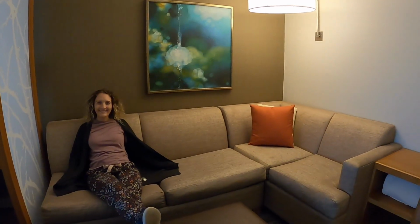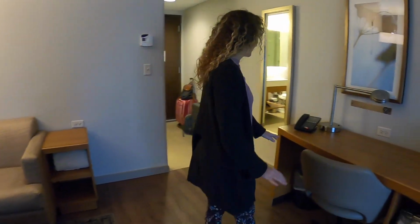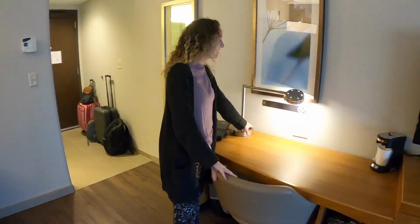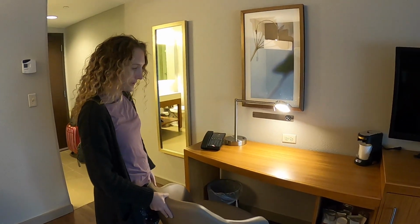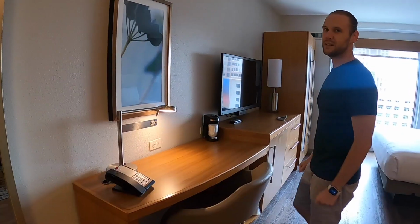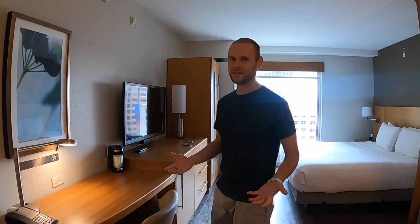I think we'll be able to make do with that. This will be a nice maybe workstation for Andrew. And then they have a real workstation over here. This can be my Zoom corner. And a coffee maker, most important. But they also have free breakfast at this place, so we'll be doing that, especially on the mornings when we have to work.